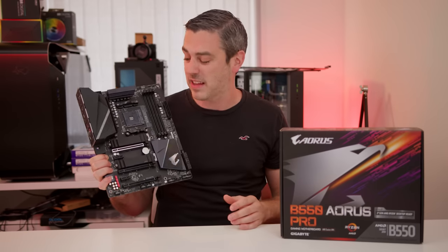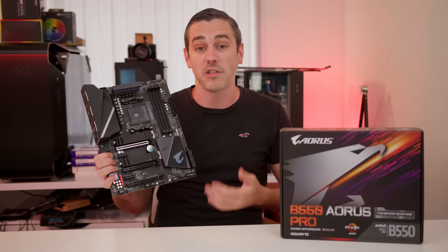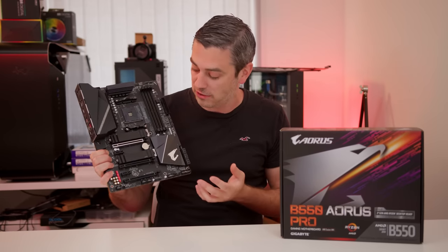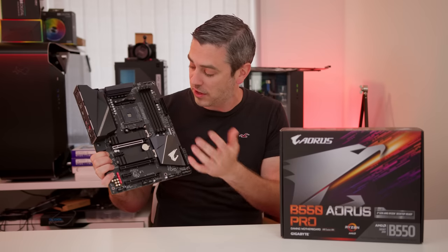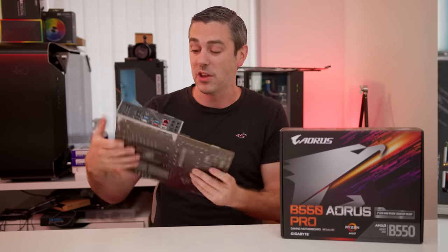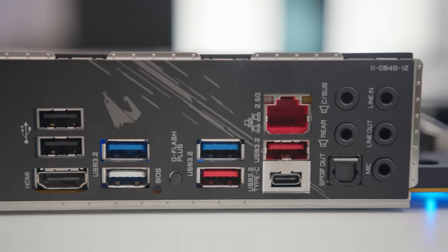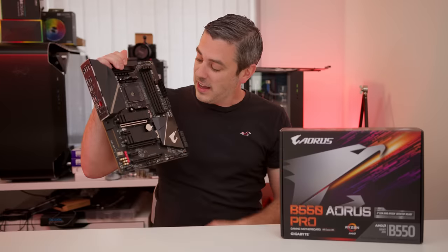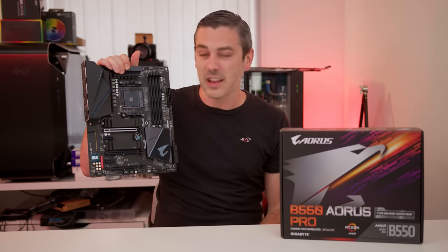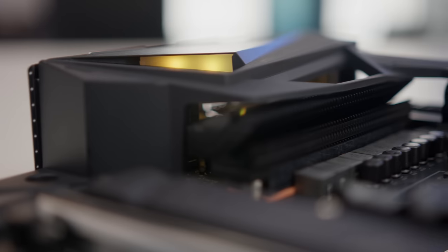Not much RGB, sadly, only a little bit just up here, but you can obviously spice things up with addressable and non-addressable RGB headers. There's plenty of X16 slots on here, one of them being shielded. There's plenty of fan headers. We've got 6 SATA ports. On the rear, there's no Wi-Fi, but to be honest again, for $200, what do you really expect? It's a little bit basic, and honestly, I think there's a little bit better out there for the money on B550.